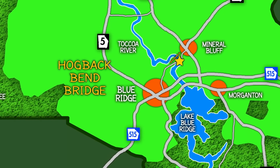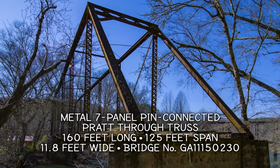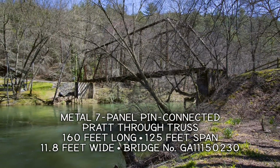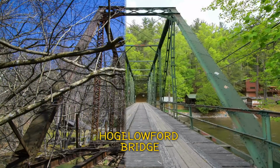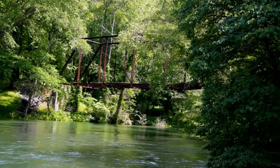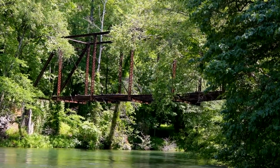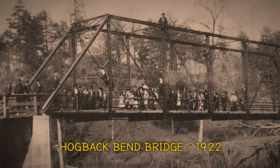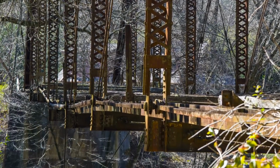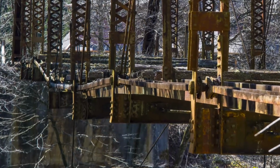Hogback Bend Bridge was built in 1915. This bridge is a metal, 7-panel pin-connected Pratt through truss design. The main span length is 125 feet, which matches the length of Shallowford Bridge. You might say that Hogback Bend Bridge is the older sister to Shallowford Bridge, having been constructed 3 years apart. At the time of its construction, it claimed to be the first steel bridge to cross the Toccoa River in Fannin County. So, for no particular reason, county residents proudly posed on its span in 1922. Sadly, this geriatric iron and steel survivor needs some additional support.